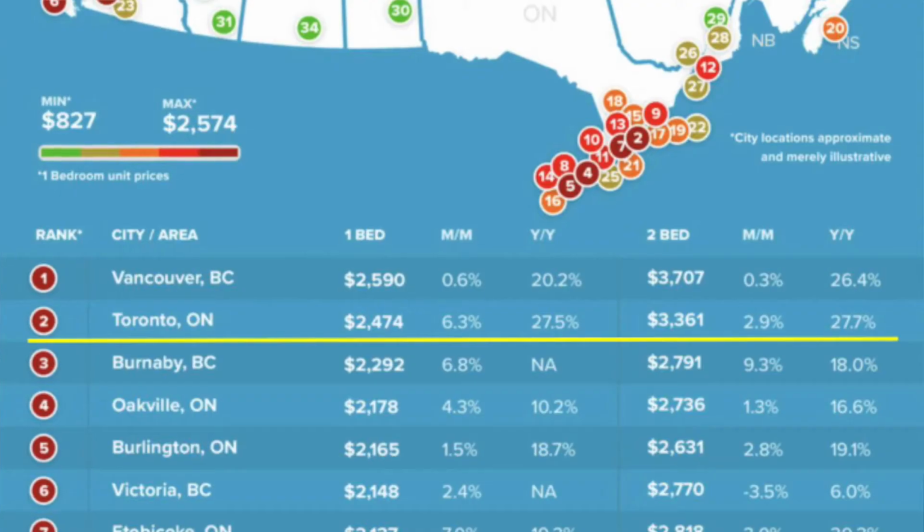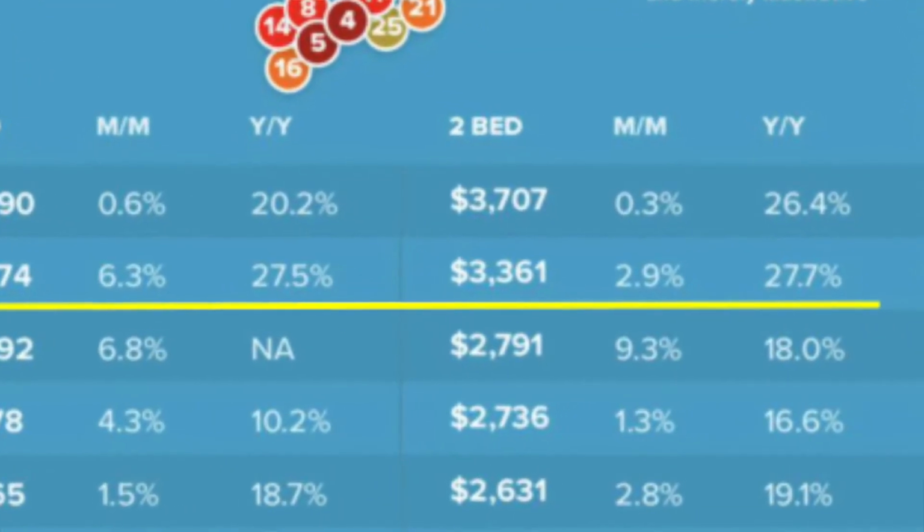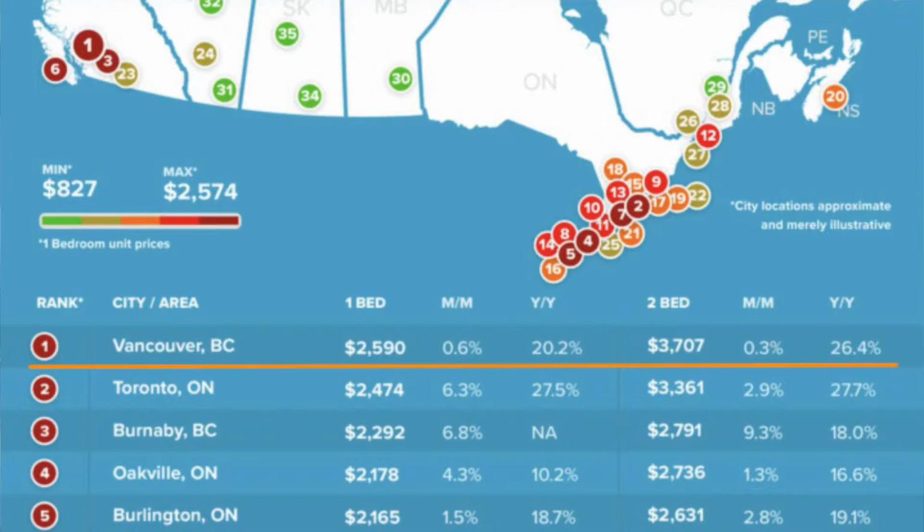Two bedrooms are slowing down at 2.9%, but they're still up 27.7% year over year. Needless to say, the rental prices have just shot through the roof over the past year or so. If we take a look at Vancouver rental prices, we're seeing that one bedrooms and two bedrooms are pretty much flat month over month, 0.6% and 0.3%.